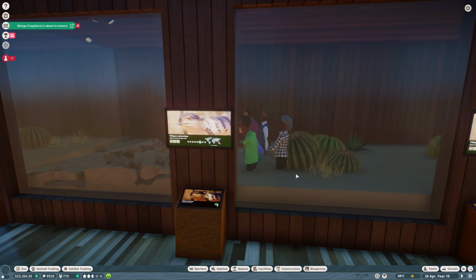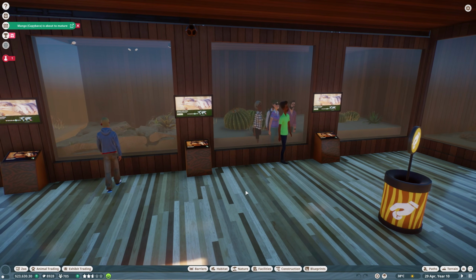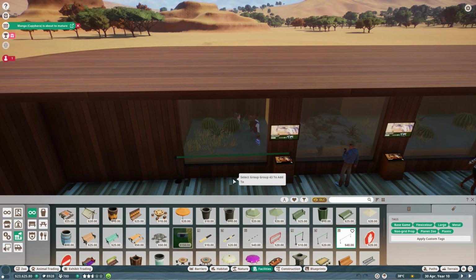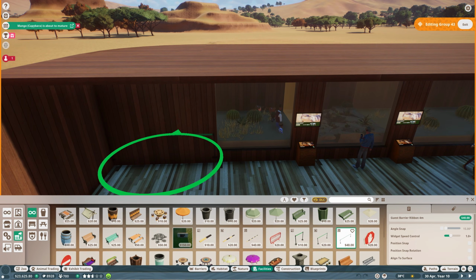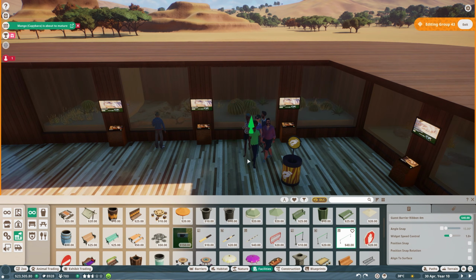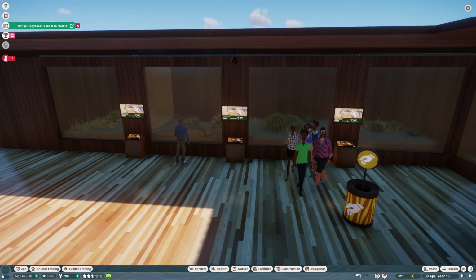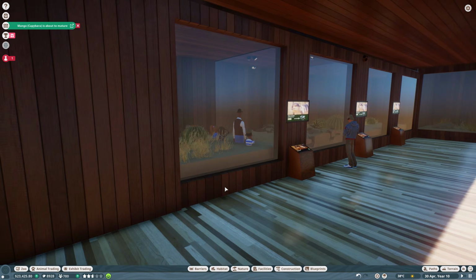Ooh, I didn't put barriers on. I need to fix that. You're not allowed to stand in the cacti to look at the lizards. I'm sorry. Okay, that should stop them. I've just sunk the barriers under the ground, but they still work even when they're under the ground.